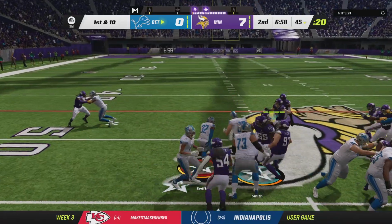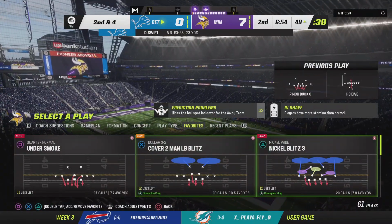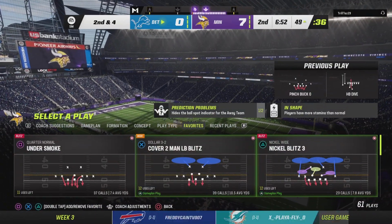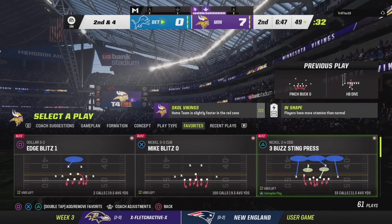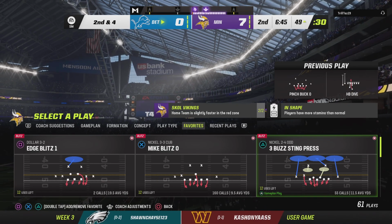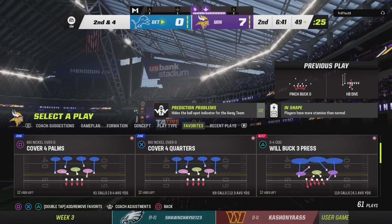On 1st and 10, it's Swift. And he's got it across the midfield stripe and into Viking territory. He'll get a nice chunk there on the first down run, and it's 2nd and 4. You know what really fires up offensive linemen? When the guy that is carrying the ball behind them can create his own space and break a tackle along the way.